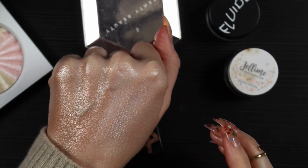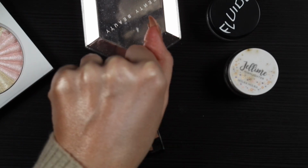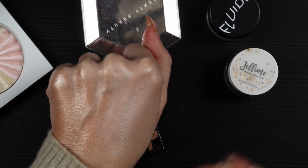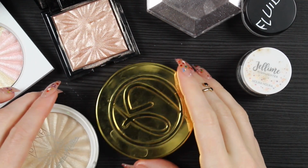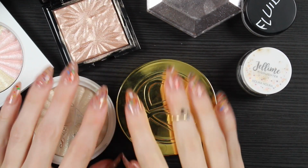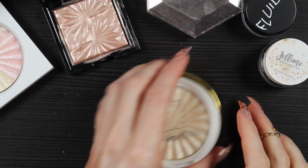And this is hard because they are really different, and they are really different from the other two that I was just looking at. But I just don't wear powder highlights enough to feel like it makes sense to keep them. And these are the two that really made me feel like, oh yes, I really want to keep more, more, more. You know what I mean? They're the ones that made me feel the feelings.